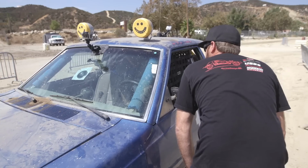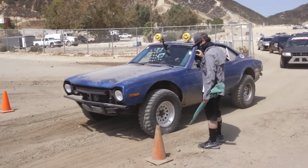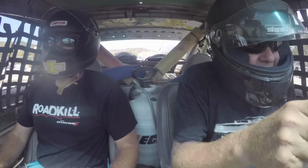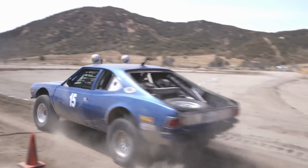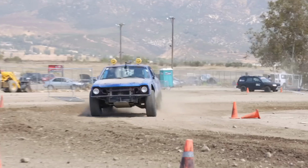Okay. You're going to have to put up that window net. I got zip ties. Okay. What year is this thing? 73. 73 Hornet. Ready? Here we go. Ready for more fun than we've ever had in a dirt car? Yeah, buddy.